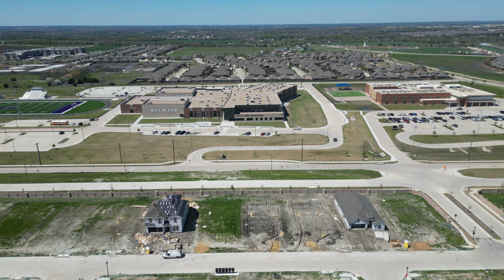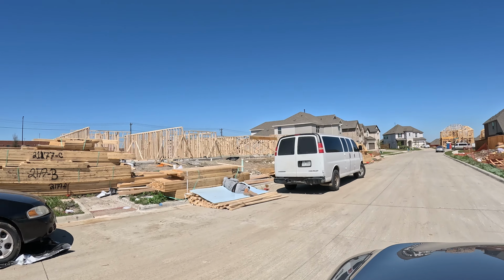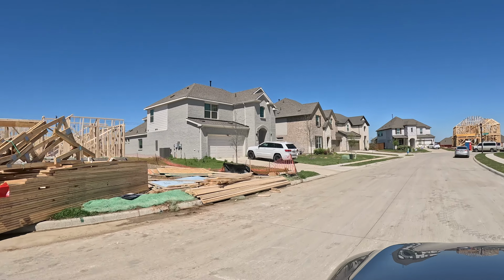So once again, I think these are gonna be more tailored towards first-time home buyers, younger families. This guy's just taking a nap on some drywall and some wood. I guess that's one way to do it.